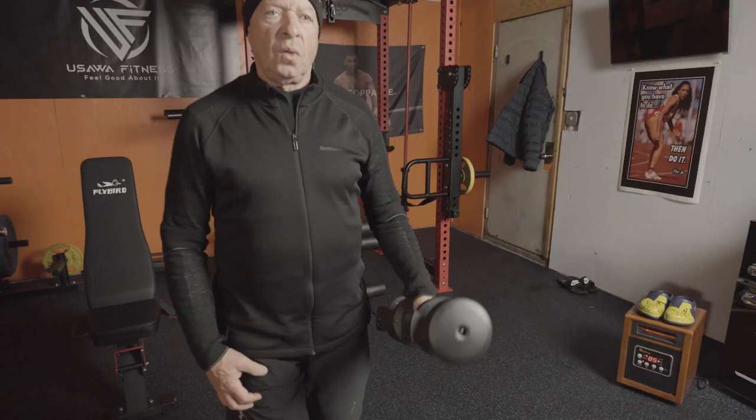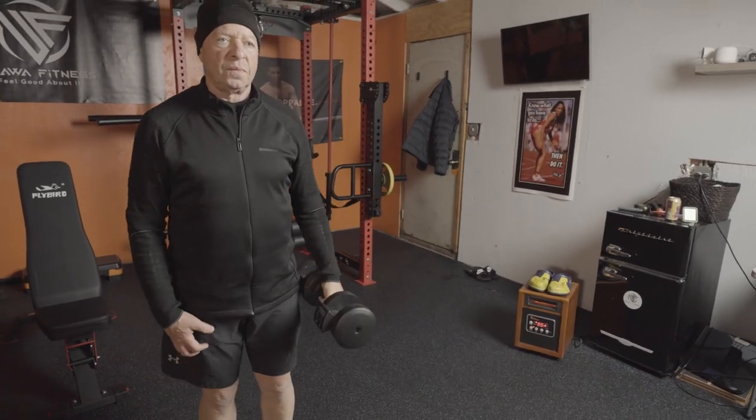I'm running two Dr. Infrared space heaters in here, and they do the trick for me, y'all. I love them. They get it warm in here. It takes about 2 hours for me to get this thing heated up about 20 degrees, anywhere between 20 and 30, depending on that wind chill, basically.